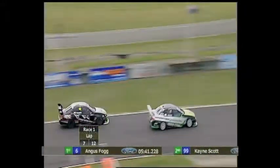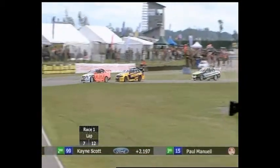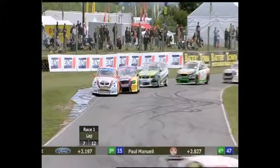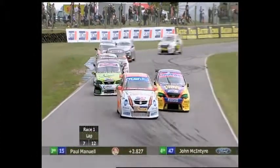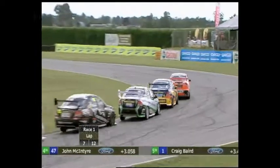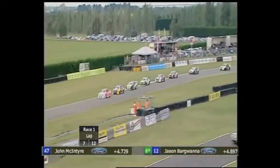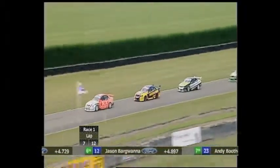Nothing. Andy Booth 7th in the Rock Holden. So Beard makes an important pass, gains some more points in his battle with Angus Fogg for the championship, and he goes to work on Paul Manuel. Actually, Boothie's not in 7th. He's battling for 4th place at the moment, although he's on the tail of all this. You've got some good speed coming out of that car and race pace. Yeah, John Penny's right in behind Boothie with Martin Short.